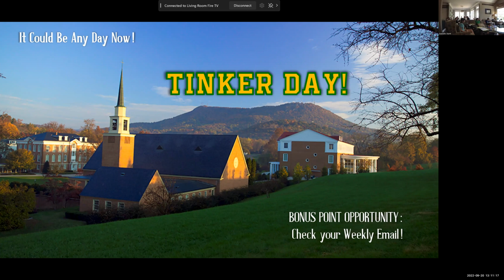Get ready in green and gold, dressed up funky. People plan for pretty much all of the semester and even into the year before Tinker Day outfits. So the weirder, the better, the crazier, the better. Then you meet on the front quad and the president makes this goofy little speech about how it's Tinker Day. It's always the same goofy little speech. It's an official proclamation.